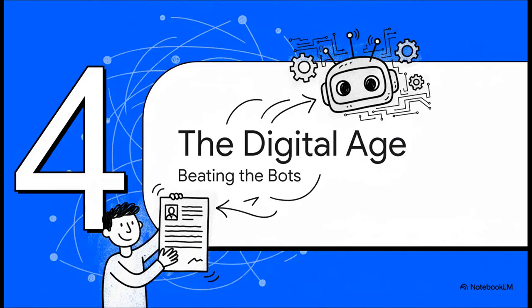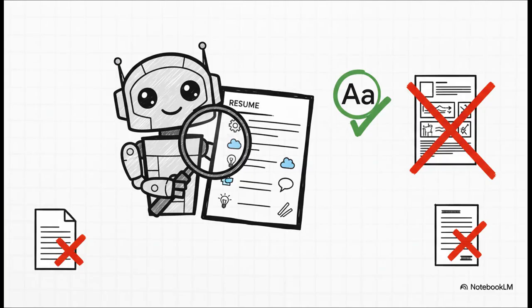So you've built this amazing resume. It's designed to impress a human being. But what happens before a person even sees it? Yeah, in today's world, your first opponent is often a computer program, and you need to know the cheat codes to get past it. So a lot of big companies get tons of applications for every job. So they use software. You can call them bots or applicant tracking systems to do the first round of cuts.